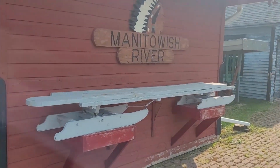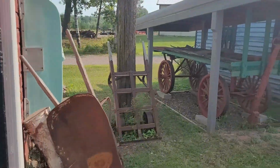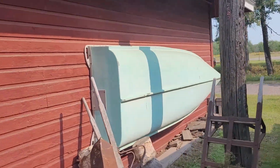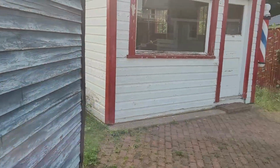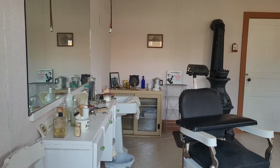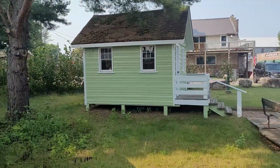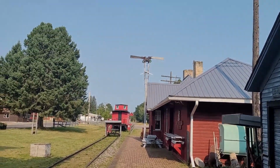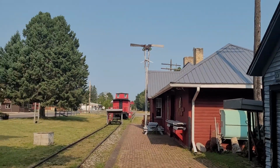Barber shop, okay. Sled. Yeah, they have some things on display outside. Old jail. They display the barbershop in the old-fashioned way. I'm not exactly sure what the new fashion barbershops look like. I don't go in them anymore. It's kind of an interesting signal system they have for the train.